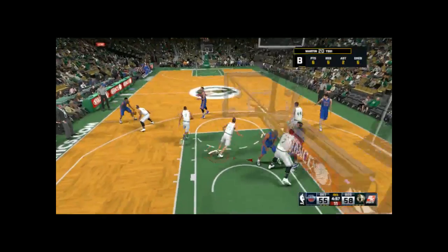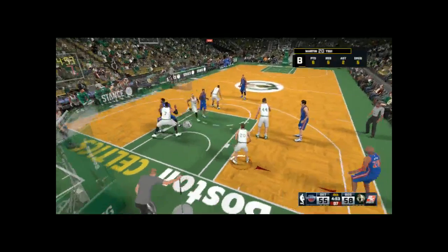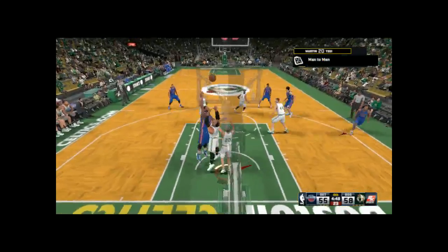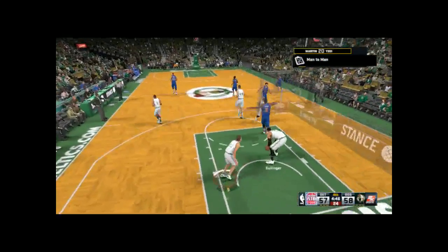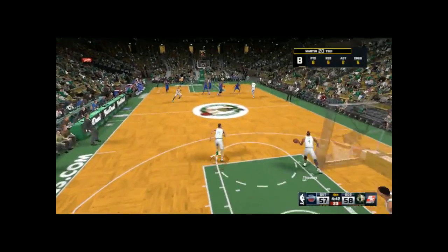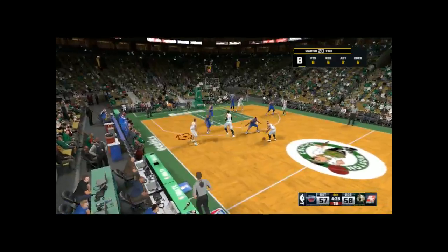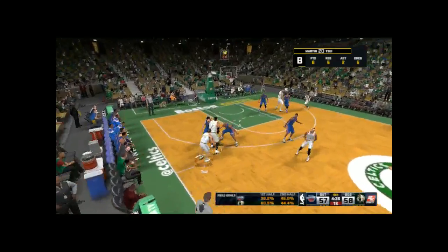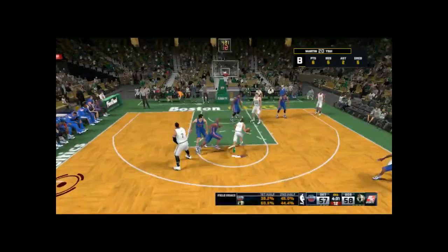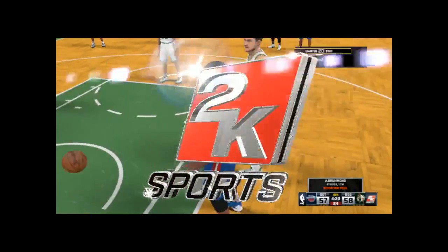Outside Jennings. Pass to Drummond. Shot is off. Good D by Sullinger. And that one's good. Drummond. That's the third bucket in a row from the paint. This defense needs to clog those lanes in the middle much more effectively. You just cannot allow the offense to have that quality of a look each and every possession. Here's Dub, and foul called as he misses. He'll go to the line and shoot 2.